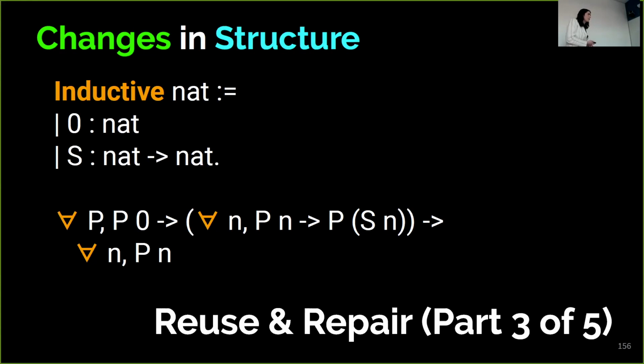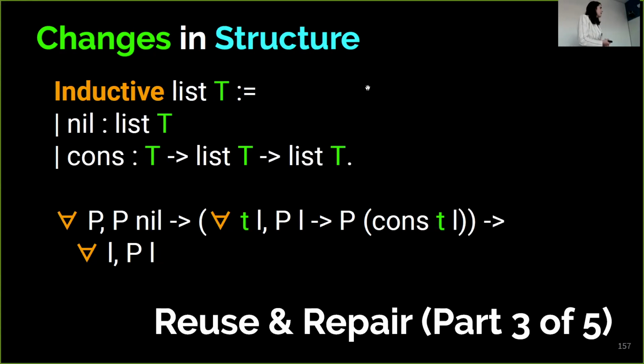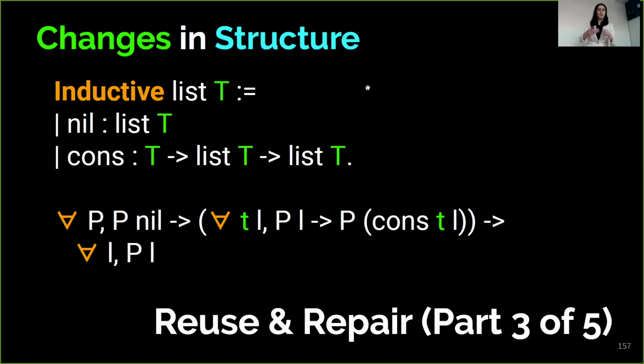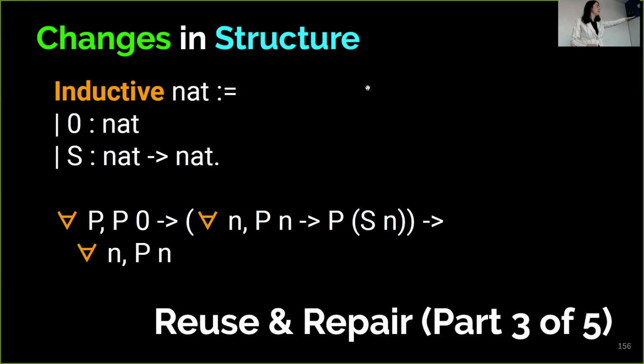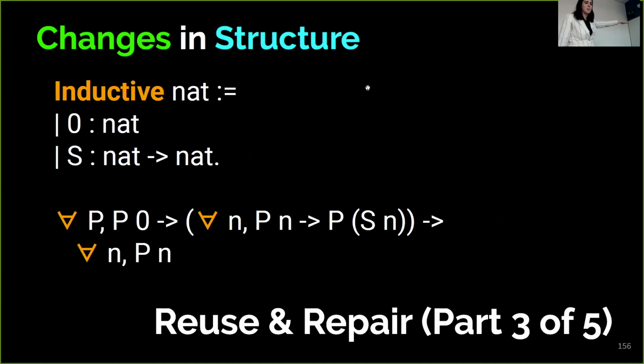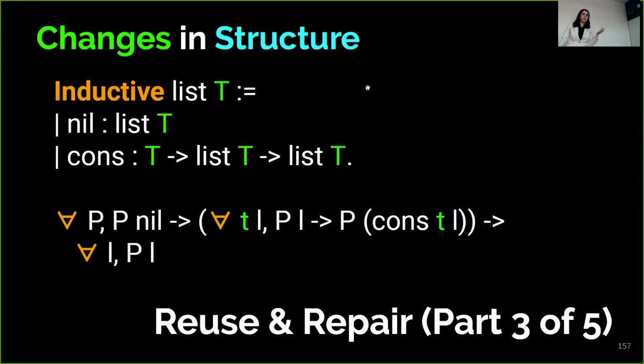So essentially, you have a list of elements T. So a list takes a type T, and then we say that just like 0 is a natural number, now nil, the empty list, constructs a list T. And then the cons case, which looks a lot like the successor case, says, if we have a list of T, and you give us a new element of type T, then we can construct another list of type T. We can cons that element onto the list. And the induction principle that we get for this is exactly the induction principle for the natural numbers, except that it has this additional element in the cons case. So that's one change we can make to the structure.